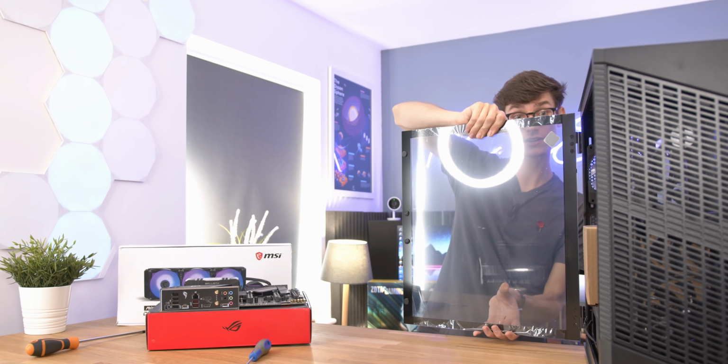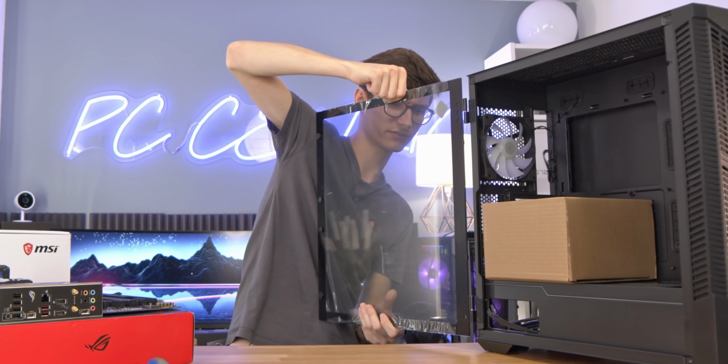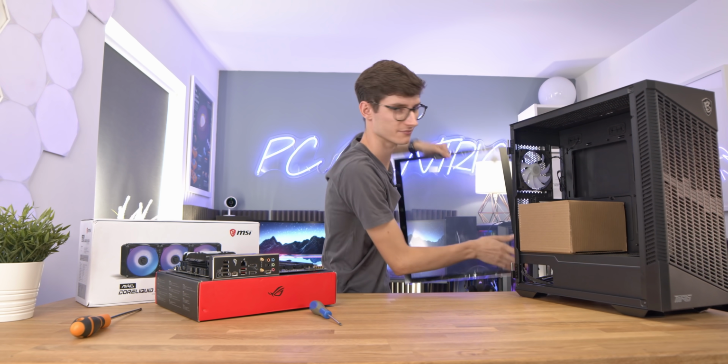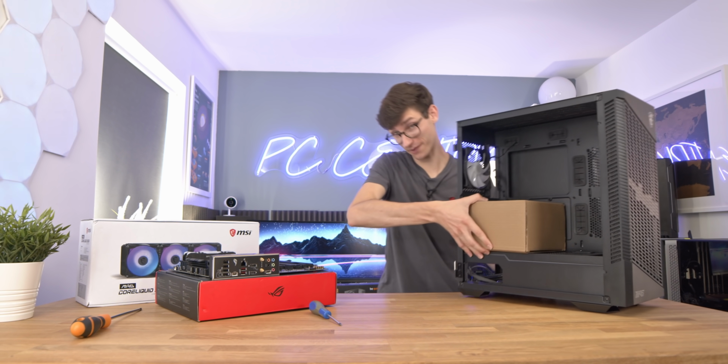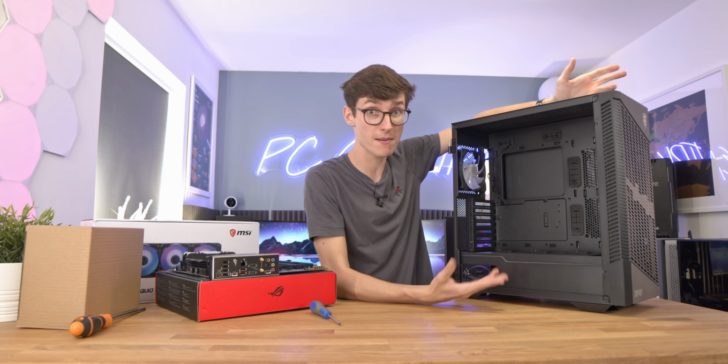On the contrary, however, the good thing here, does this not come off? It's just a bit stiff. Got there in the end. The good thing about this is that MSI cases typically offer fantastic value for money. I'm actually a big fan of them.